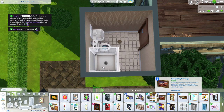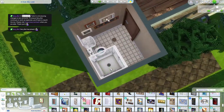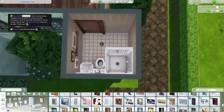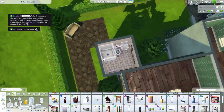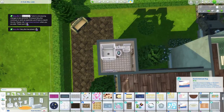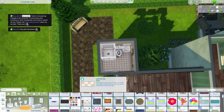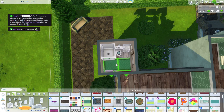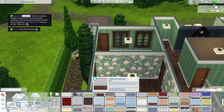What have we got? No. Okay, there we go. No. That's better. And just some towels. Towel there, and what are we gonna do for a rug? Ruggy rug. There is that green. Maybe we can do that as the green tiger wallpaper. Let's have a look, see what we've got.